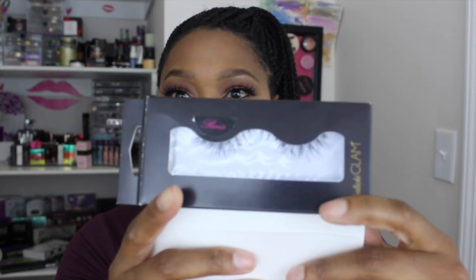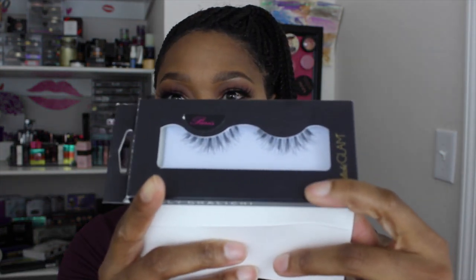But then I also picked up a pair of the Paris lashes. I don't know if you guys are going to be able to see. That's what the Paris lashes look like. They just kind of remind me of the regular wispies.